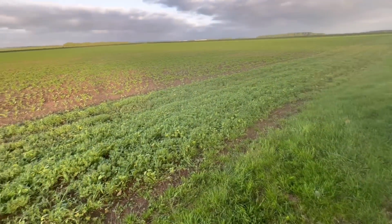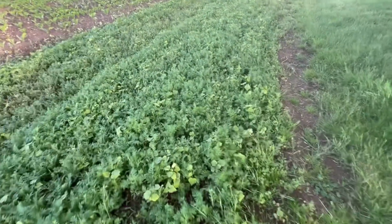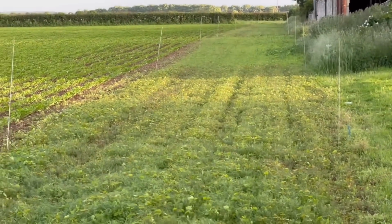And one last thing down here with various plots. This is an SFI mixture. You can see different species of crops growing here. We've got about, I think, 4 or 5 different mixes of SFI crops to show you down this side here as well.